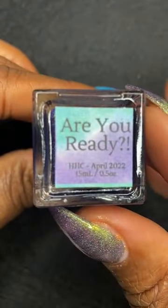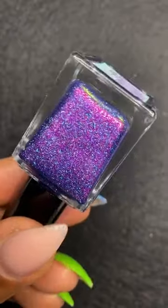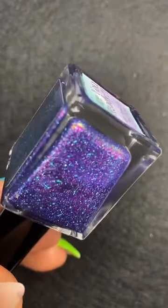And this is her polish, Are You Ready? This is $13. This is a 15 milliliter bottle. We do have a code 200 because there's only 200 of these to go around.